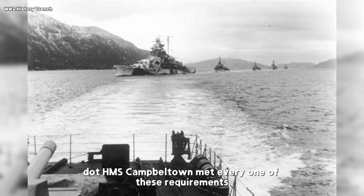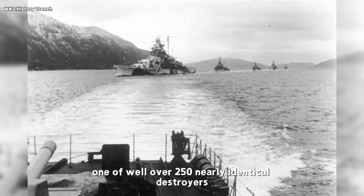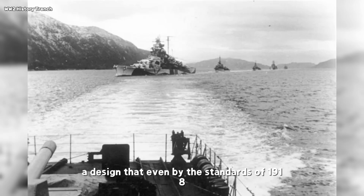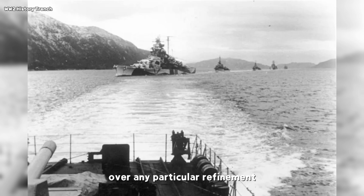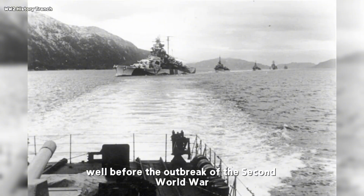HMS Campbelltown met every one of these requirements precisely because of, rather than despite, her age and her origins. She had been built as USS Buchanan, a Wicks-class flush-decked destroyer laid down in 1918. One of well over 250 nearly identical destroyers rushed into construction by American shipyards in the final year of the First World War, a design that, even by the standards of 1918, prioritized speed of construction and simplicity over any particular refinement, and that had been considered thoroughly obsolete by the United States Navy's own standards well before the outbreak of the Second World War.